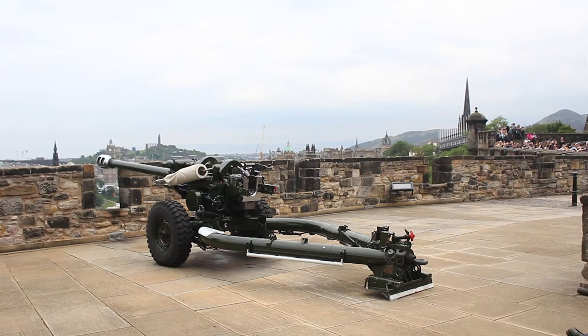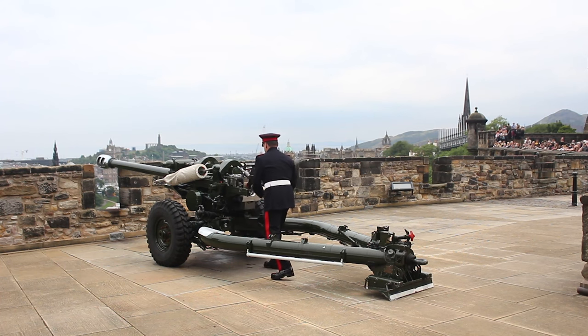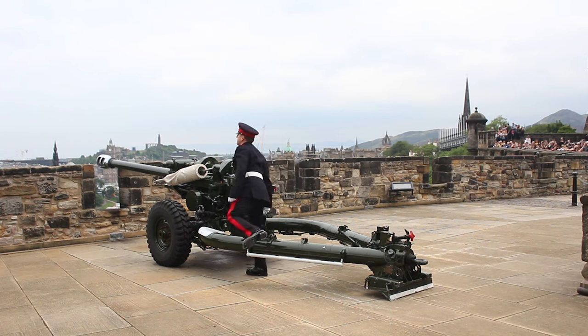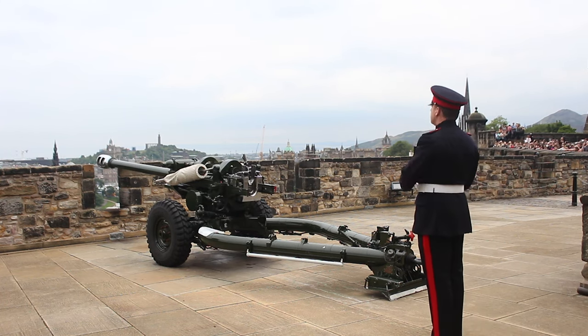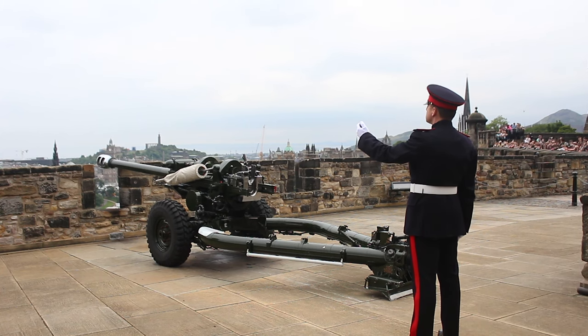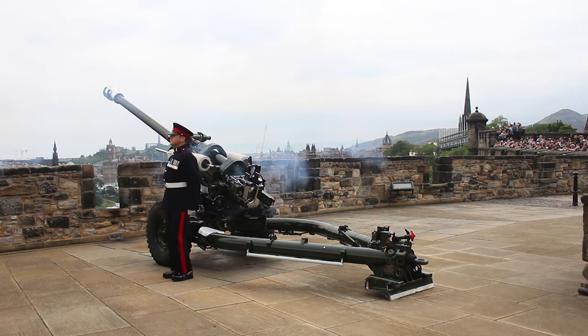The castle has always had a military presence, and since 1861, a cannon has been fired every day at 1 p.m, known as the 1 o'clock gun. This was originally started to allow ships a means of setting their clocks, but is a tradition that has been maintained even to this day. It brings crowds of people daily to see the famous sight.